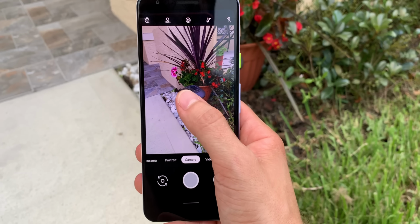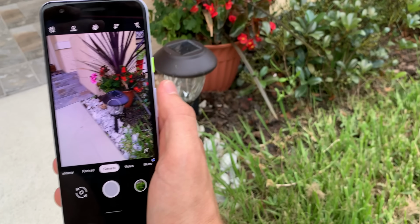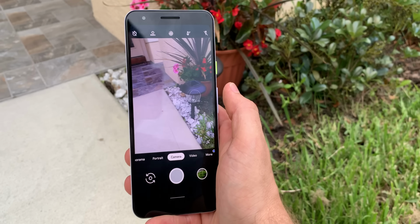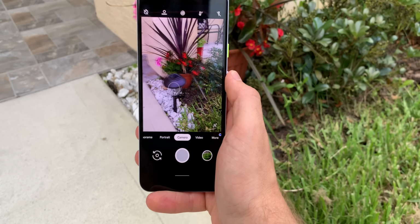It has really cool things like motion autofocus. So if you're recording someone who can't really stand still and you're tired of moving your phone, you can just click on their face, boom, and then your phone's gonna be following them.